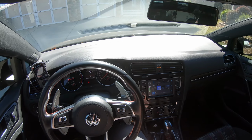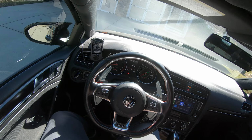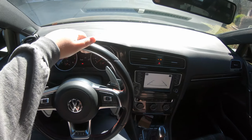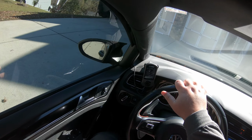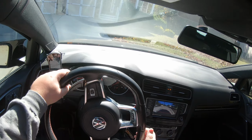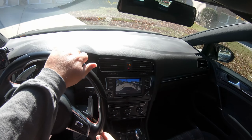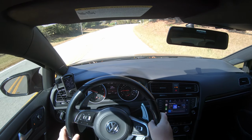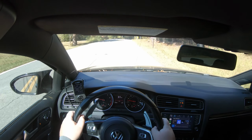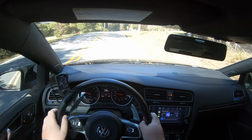But we're gonna go for a little drive and just kind of experience this car and talk about what's been going on and try to get some four-wheel therapy going here today, because life has been something else lately. All right, so we're heading out of the neighborhood, just kind of putting around. Don't expect anything crazy today.